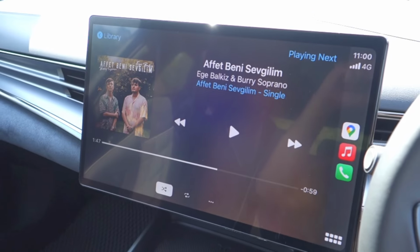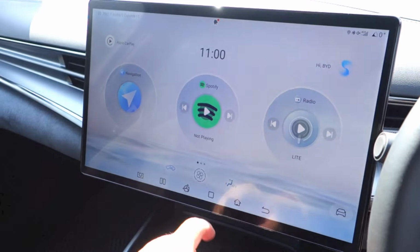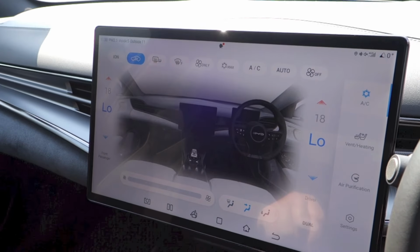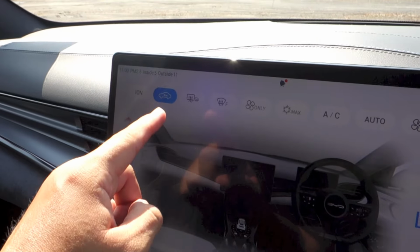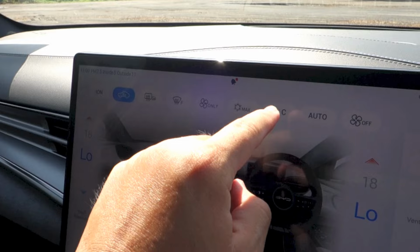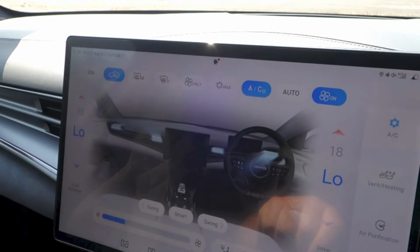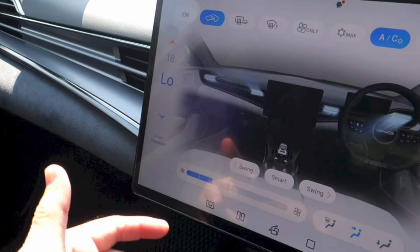Dual zone automatic climate control system. The climate control controls are located within the infotainment display. Go back to the main menu and hit this part right here to bring up your climate control controls. Right above, you can select your ionizer mode, recirculation, rear defrost or heated side mirrors, front defrost, fan only mode, maximum air conditioning, automatic mode, on off, driver side temperature, passenger side temperature.